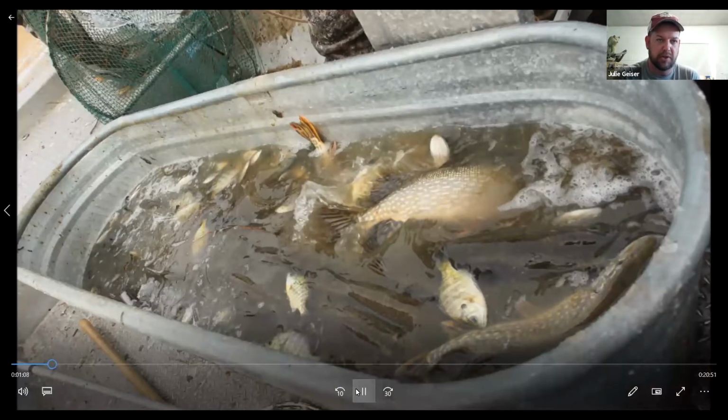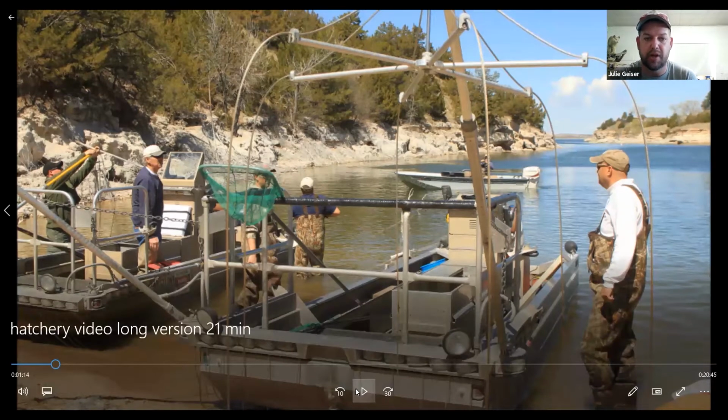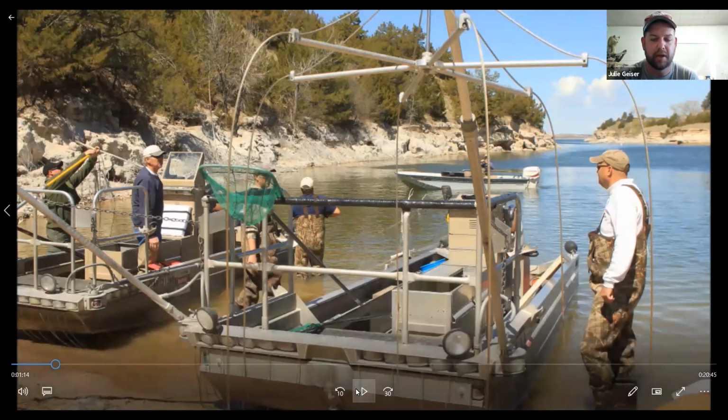So we dump, like I said, we dump that trap net out into a trough. So those are our fish that we collect. We're looking for northern pike there, so we'll actually go through and sex those fish. We'll look for males and females, and we'll actually discard any fish that's not a northern pike back into the water.